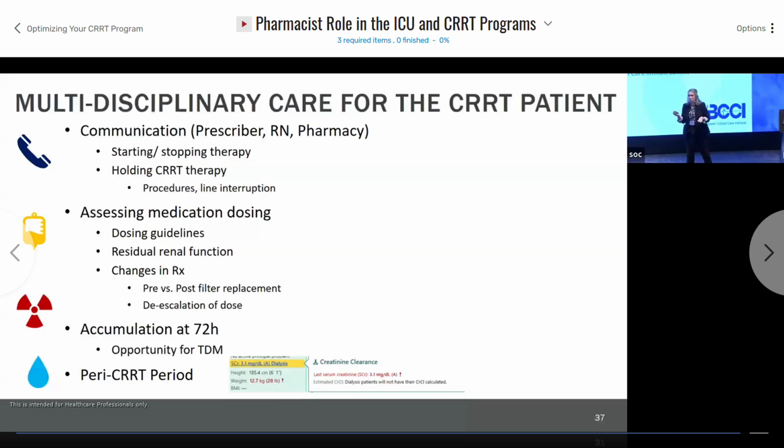And so why is volume overload so bad? Does it have to do with your subtherapeutic Zosyn levels? Yeah, probably. Plays into it, right? So accumulation at 72 hours has been established. 48, 72 hours in literature, we need to be reassessing everything. And then this peri-CRRT period is my last point.